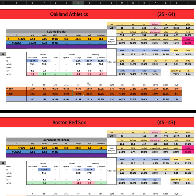Justin Turner, you got to play him at sole first base, lost his third base eligibility again. He's 4,000. That's a fine play. I'd probably rather, you know, just in terms of positional flexibility here, play Adam Duvall, even though he is 700 more expensive in the outfield. He's just an outfield piece, and you don't have to eat up your first base spot with Justin Turner.